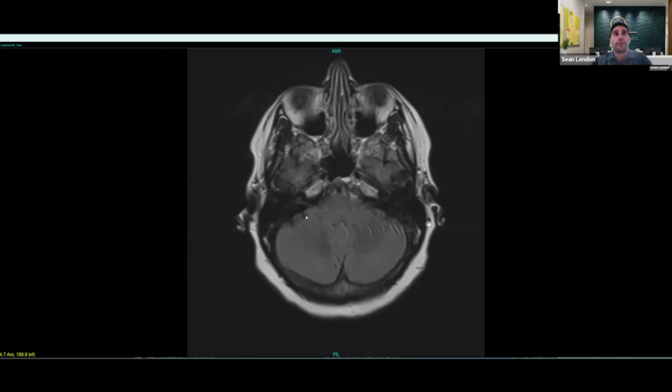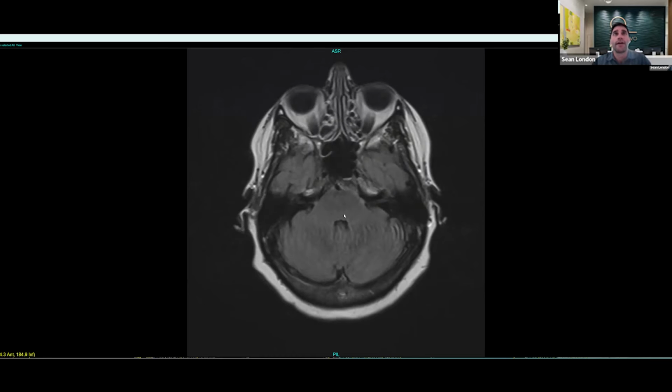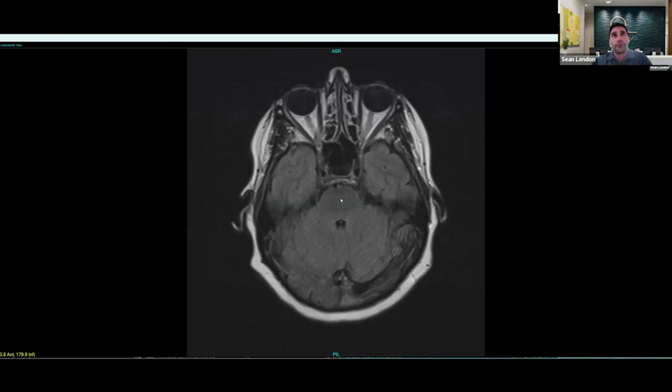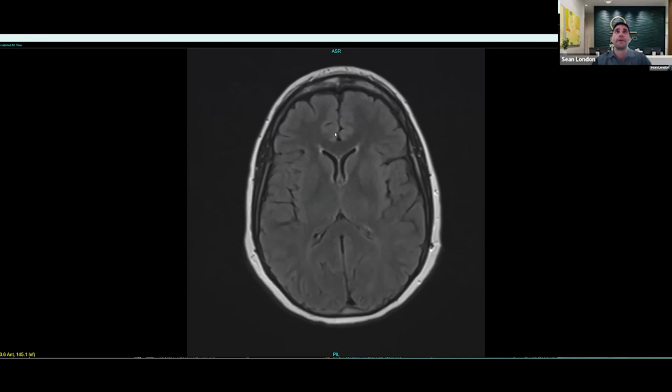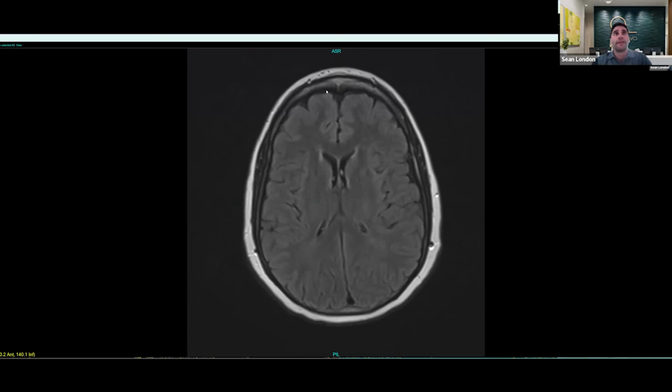This is the most inferior brain tissue called the cerebellum. This looks very normal to me. This has normal volume, no masses, no signal alteration. And then as I come up higher, I get into the brainstem right here. This is what's connecting the brain to the spinal cord, and this also looks normal. And then I go up higher. This is the higher functioning brain tissue. Here's the right side, and here's the left side. And this is all very normal signal. I don't see any signs of masses, no white spots or white matter disease.